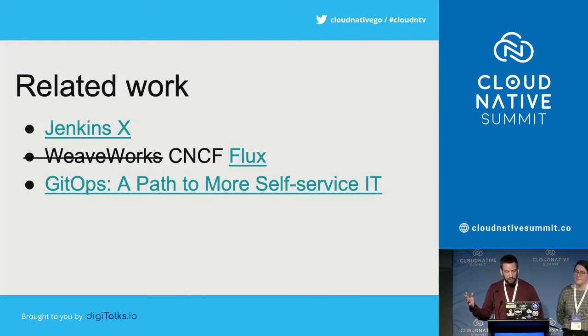Weaveworks has their Flux project, which was recently donated to the CNCF and is in the sandbox there. And Weaveworks is definitely credited with bringing this notion of GitOps to the forefront and coming up with the term. They've done a great job of advocating for it, and I've been a big fan.